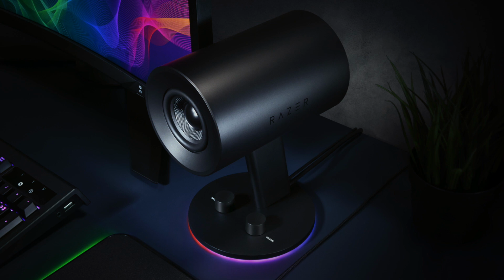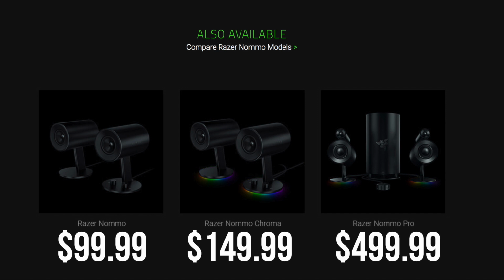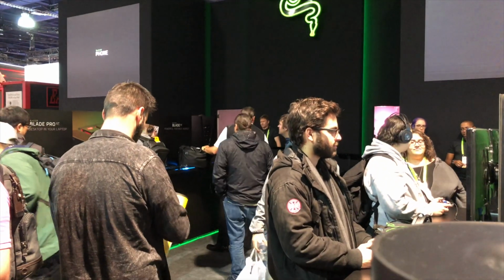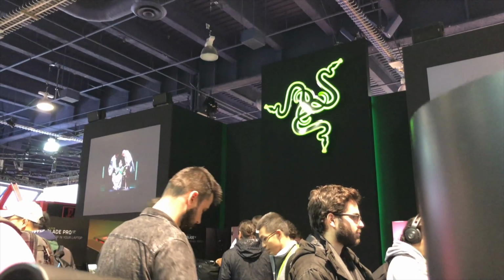So now for pricing, the regular Nommo itself is $99.99. The Nommo CHROMA, which is the regular Nommo but with the CHROMA lighting, is $149.99. And the Nommo Pro, the high-end version, with the subwoofer and all that great stuff, is $500. A bit pricey, but I'm telling you guys, it sounds phenomenal. And then the Mamba Hyperflux and the Razer Hyperflux Firefly mousepad are going to be a bundle. You can pick it up for $250.